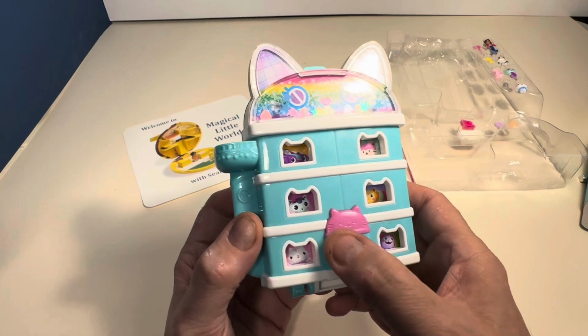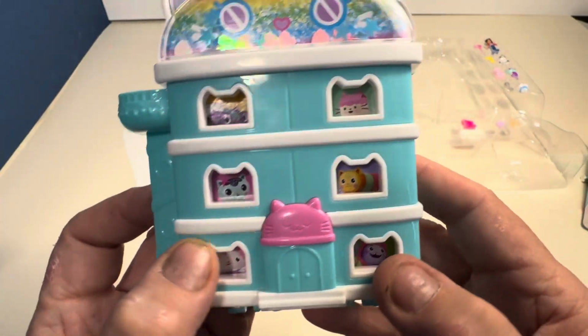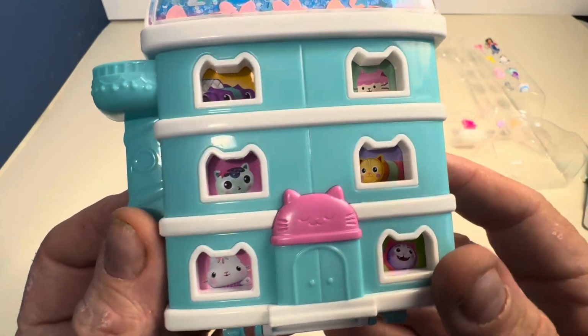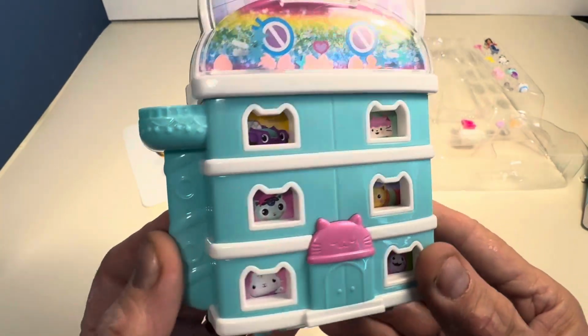And of course, your door's down here. There's a cat kind of awning over the door, and you've got all these windows with various Gabby cats that are characters in the show. I generally don't like stickers that have characters on them, but in this case I kind of like it because it shows the promise of who might be inside Gabby's dollhouse today.